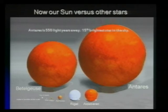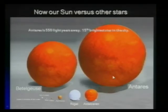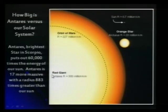But look at the sun. The sun has disappeared on this scale to barely a pixel. Now, are these the largest stars? Let's talk about Antares. Let me go back right here. Here's Antares, a very, very large supergiant red star. If it were in the center of our solar system, here is the orbit of Mars. Here's the surface of Antares.